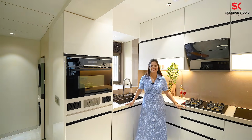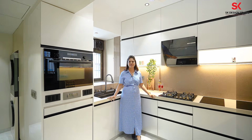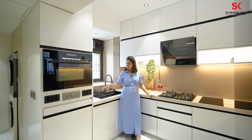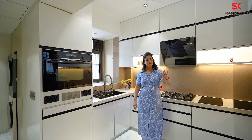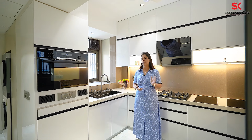Now this is the kitchen area. If you see the before picture of the kitchen area, you will be shocked to see this transformation, and the storage which we have carved out. Earlier the kitchen platform was just in L shape. We have made it in C shape, and the storage is way more than it was earlier.